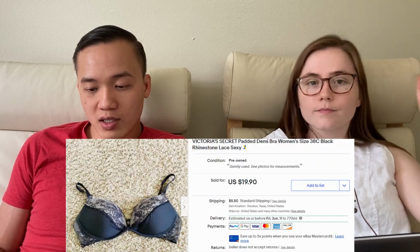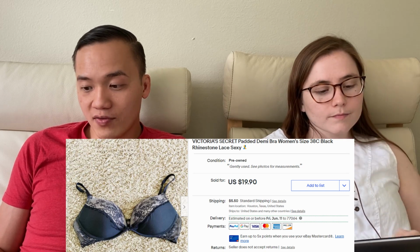A full price sale, they just bought them outright. So I was really happy with that. And continuing through the week, starting on June 1st, we sold this Victoria's Secret lace bra, $22.85 on eBay. And that sold so fast, and it sold for how much we listed it for. So don't leave behind Victoria's Secret bras, especially if they're in good condition.